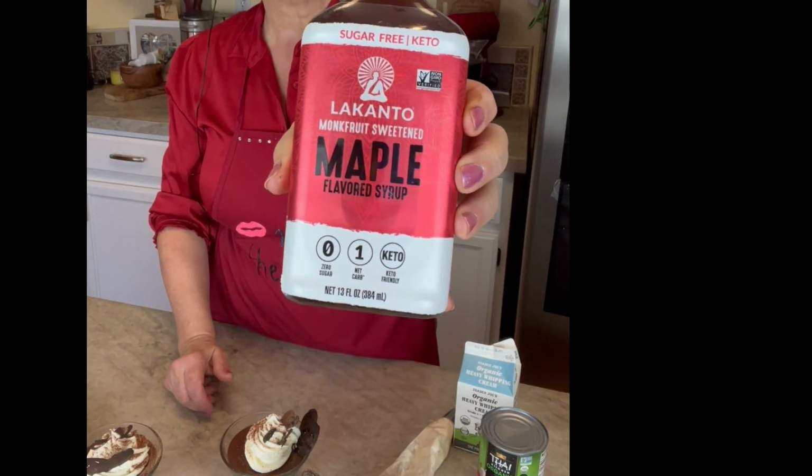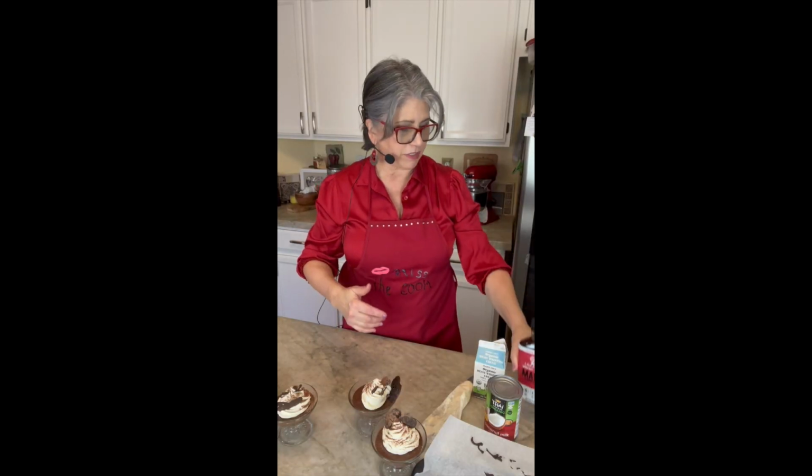So in the keto version, I'm using a maple flavored syrup, and it's sweetened with erythritol and monk fruit. So it's low carb, no sugar, so it's great for the keto diet. And so that's what I made this dessert with.